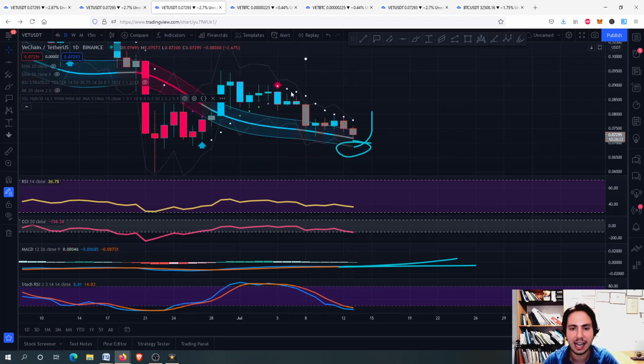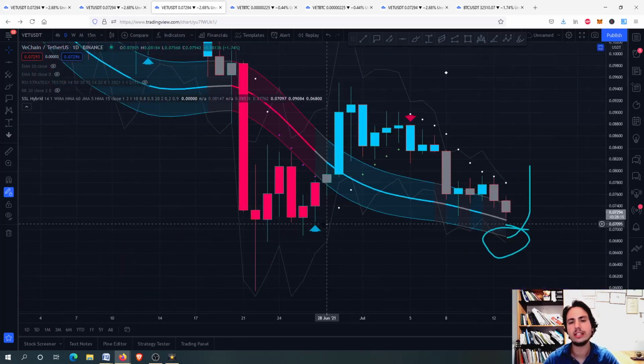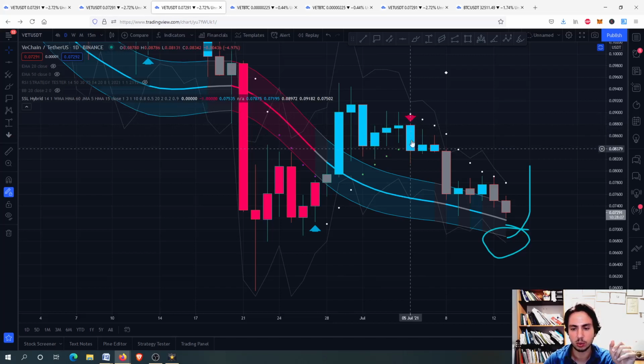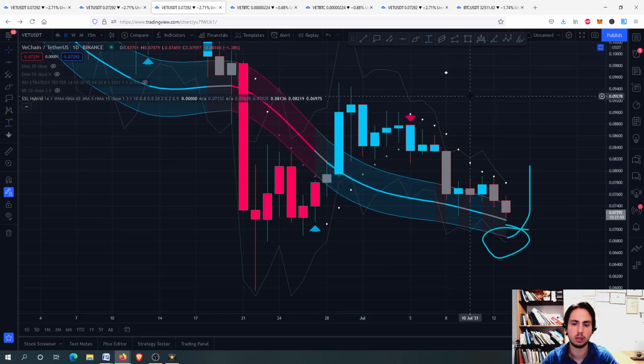For the SSL hybrid, we don't have a buying opportunity yet. The SSL hybrid, guys, this indicator is good on when to buy, right? Not when to sell your position, when to buy, because we should sell around here, but according to the SSL hybrid, we sold around there. But anyway, we would still have a very nice profit if we bought around there, guys, of around 17%. So I won't blame the SSL hybrid, it could make us very nice profits right there for VECHAIN.